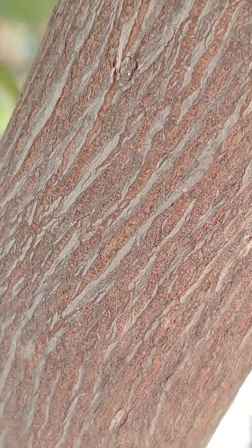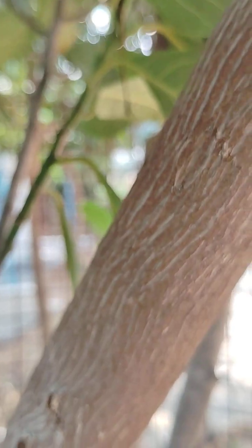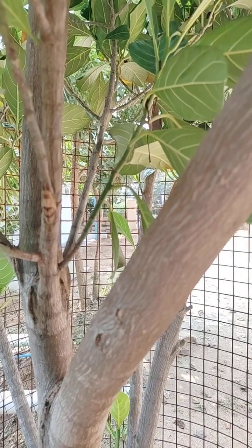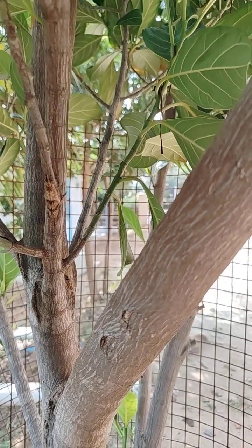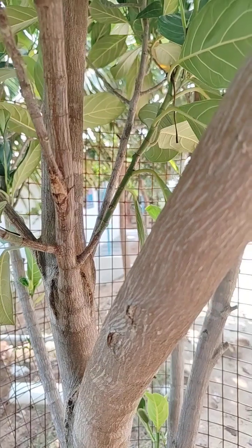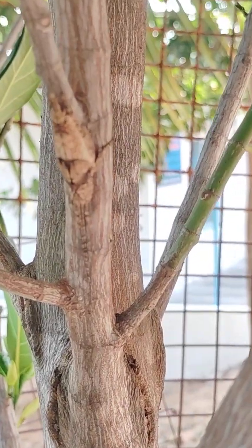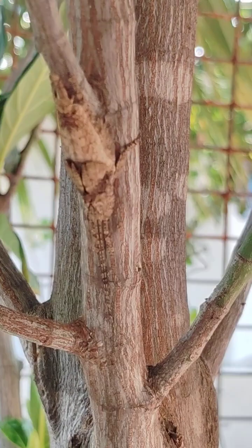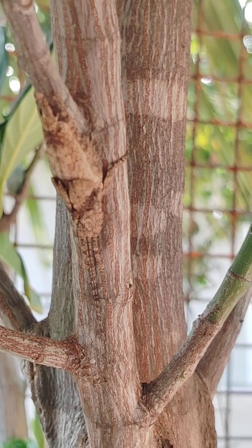Jackfruit tree. This is the nice thick branch. I'm zooming out, so are any of you able to locate anything different, weird in this snapshot of the video? Well, yes. This insect, I don't know the name, but it has camouflaged so beautifully on one of the branches of this tree. You see that?